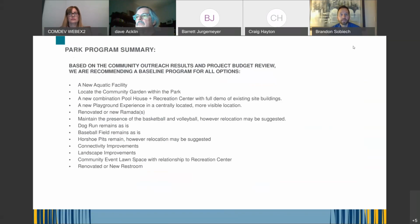New playground experience that is centrally located and more visible. Renovated or new ramadas. Again, the restrooms, ramadas, and playground were specifically those items within that CIP fund that those dollars will be spent towards, and that was definitely something that came up in the community survey as well.